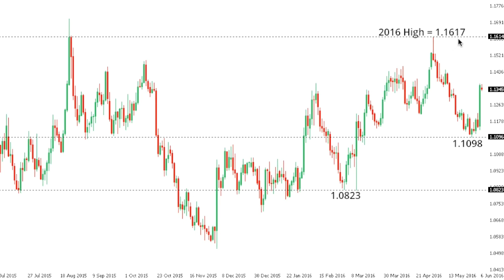off those 116.17 highs, the structure does favor additional downside over the coming days. So look for the rally again to be well capped ahead of 114 on a daily close basis. Really only a close back above 114 would delay this bearish outlook and put the pressure potentially back on a retest of the 116.17 2016 high.